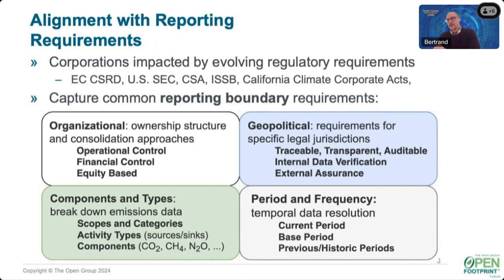Really what we've done here, and this is a condensation of a much more technical body of work, is capturing some common reporting boundary requirements, really setting the stage for how we structure the data model. And we can break these down into four areas. First is the organizational, where we're looking at the ownership structure and the various consolidation approaches that are recommended or applied to a particular reporting or report generation exercise. So things like operational and financial control or equity-based reporting.